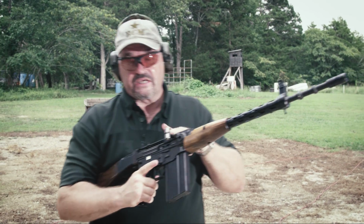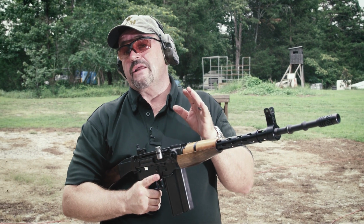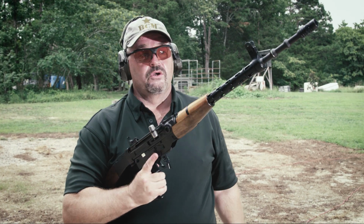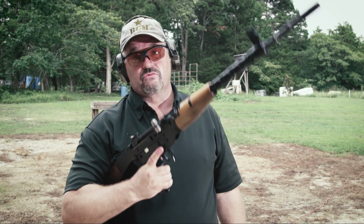There you go. Once again, like I said, the bolt does not lock to the rear on an empty chamber. You get that click. Now you know it's time to reload and drive on. Overall, really slick shooting 7.62 NATO modern sporting rifle, SIG AMT.